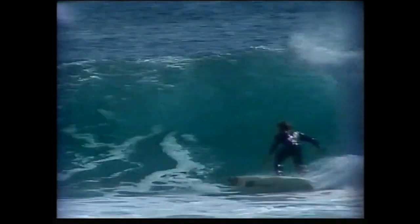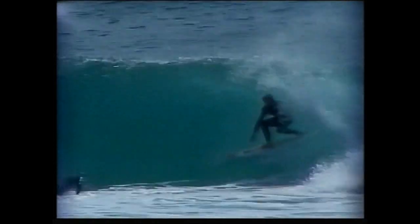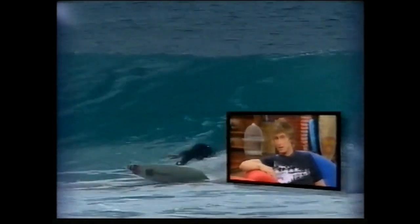Pretty hard work. What sort of moves do you need to do to actually get points? Well, pretty much whatever the wave face gives you, I guess. It depends. If it's a fat section, you'll have to do a cut back. If it's a hollow section, a big air. You've got to really have a variety of manoeuvres for the judges to really like what you're doing.